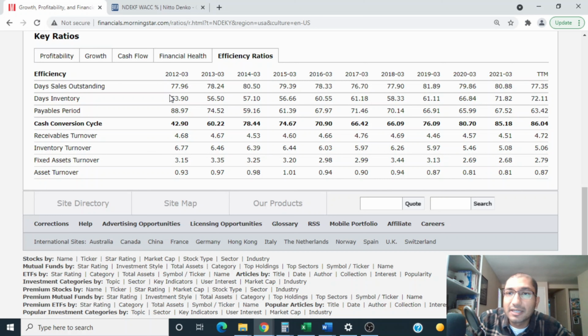Back in 2012, the company's days sales outstanding was about 78 days, and for the year 2021, it was about 80 days. Ideally, we want the company's days sales outstanding number to be staying steady, and we can see that over the past 10 years, the company's days sales outstanding number has stayed fairly consistent.